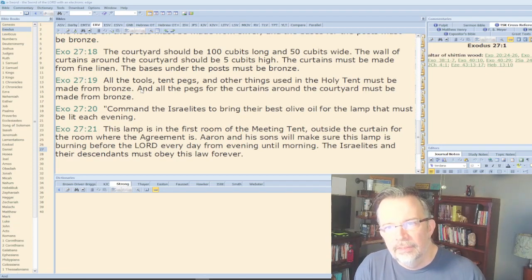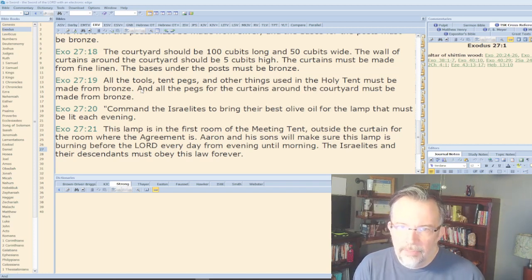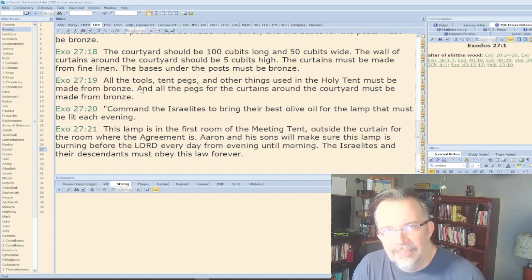Okay, the courtyard should be 100 cubits long and 50 cubits wide. The wall of curtains around the courtyard should be 5 cubits high. So think 7.5 feet. The curtains must be made from fine linen. The bases under the posts must be bronze. All the tools, tent pegs, and other things used in the holy tent must be made from bronze. And all the pegs for the curtains around the courtyard must be made from bronze.